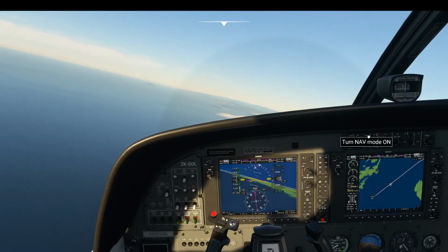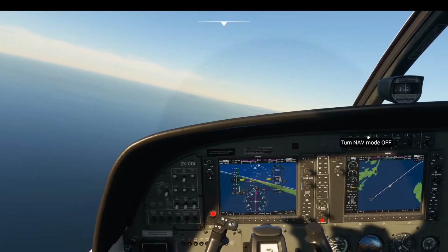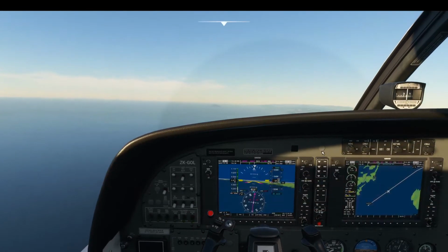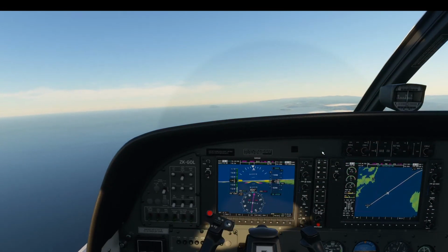Approach, g'day, Qantas 416 on 10,000 with... that's 416 descend by the star 9000, 34 left, expect independent visual approach. 9000, that's 34 left, Qantas 416.